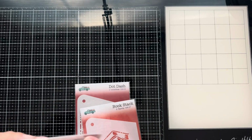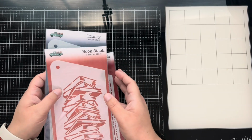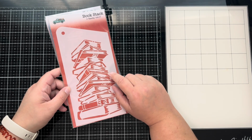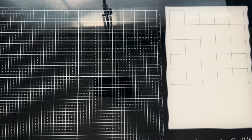And she said this one looks really cool with texture paste. And then the last one we have is Book Stack. So you could do different blendings of different colors for the different books. A lot of fun things you could do with this one as well. Okay, let's see. Bible Book Stack.